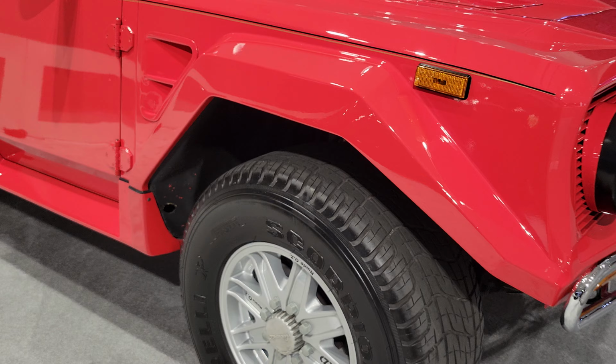It's the 2024 New York Auto Show, and we're in the age of high performance luxury pickup trucks, but this is the granddaddy of them all, the original, some may say the best. This is the Lamborghini LM002, and it is completely wild, completely unhinged. It's got up front a V12 engine. Look at those vents right there.